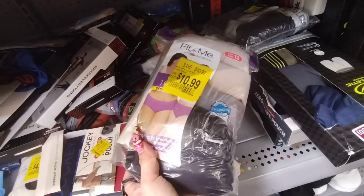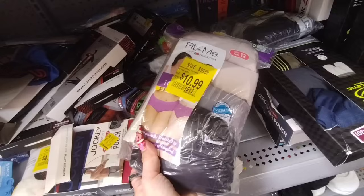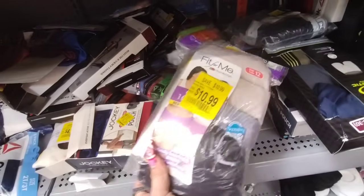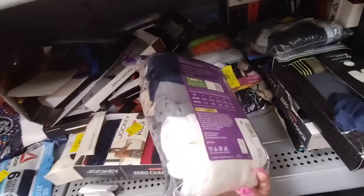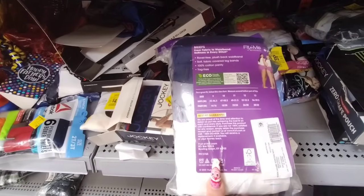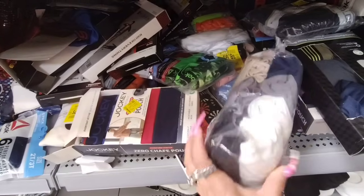Alright. If you're plus size, and like I said, I wear granny panties, so I know these are good deals. $10.99, they're 20% off, and this is a size 12, and I think there's 10 of them in here. I want to make sure I'm telling you guys the right information. How many do we get? It looks like a lot. 1, 2, 3, 4, 5, yeah, it's 10.